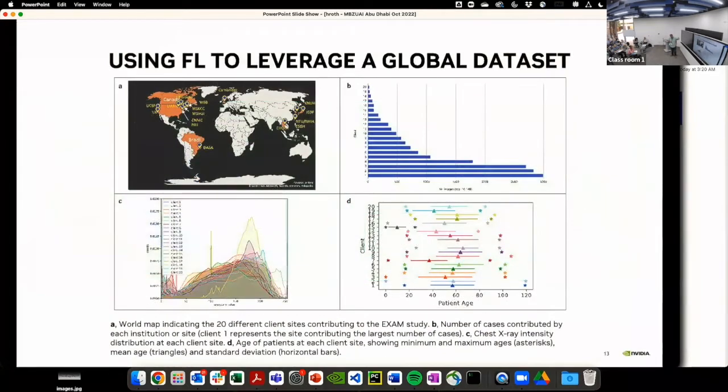And then here again, this is what Marco mentioned, right? This is a real world data set where you can see the heterogeneity and non-idealness of the data, both in terms of quantity of data, the top right, and the intensity profiles of the X-ray images is very different depending on the scanner manufacturer, patient population, all affects that.